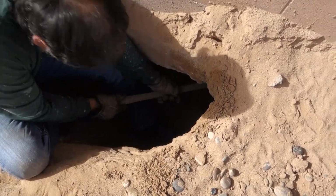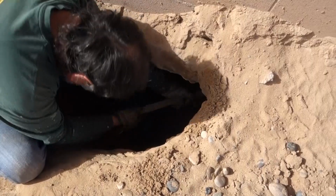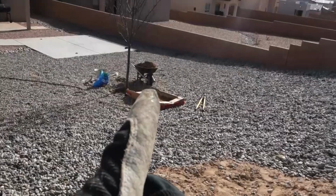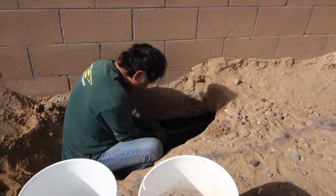That's amazing. Look. That's insane. So most likely all this dirt that's up here belongs inside this hole. So maybe planting the second tree, we might have to do it because we might need extra dirt. I don't think that's enough dirt for this hole. Damn, that's insane, my dude.